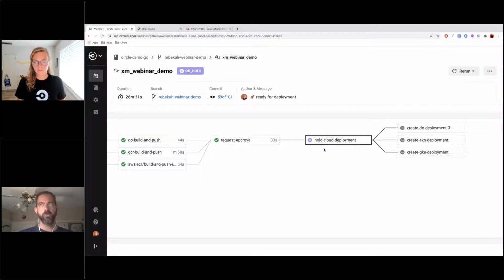Okay, wait. You want to hold your deployment? Like, this is an automated process. You've obviously done some work to get this automated process to work, and now you're just inserting a human into this process. Yeah, exactly. That's exactly what we're doing.